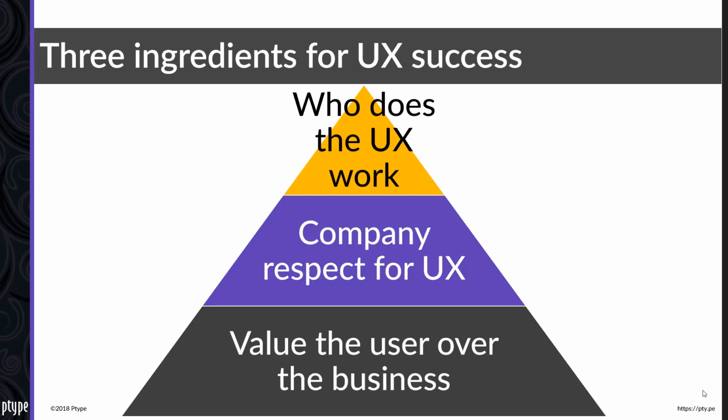Going cheap by having people who aren't really UX practitioners just push out wireframes or run flawed research won't help you in the short or long term.